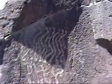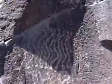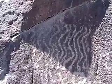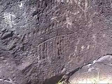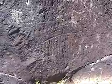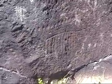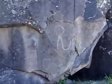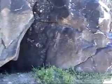One can almost imagine this is a dancing anthropomorph, kind of. A lot of very heavily repatinated tally marks or comb sort of structures down below here. This is in kind of a natural sort of out of the way place here. Several things.